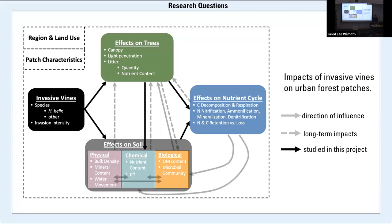These black arrows are the questions that I'm exploring in more detail in my study. So the impact of English ivy directly on trees and directly on soil health, as well as the impact of litter fall on soil health and nutrient cycling, and the effects of the new conditions of soil health and tree growth that impact nutrient cycling as well.